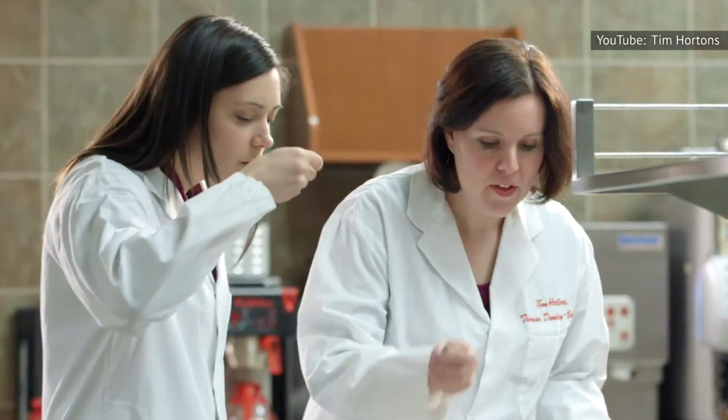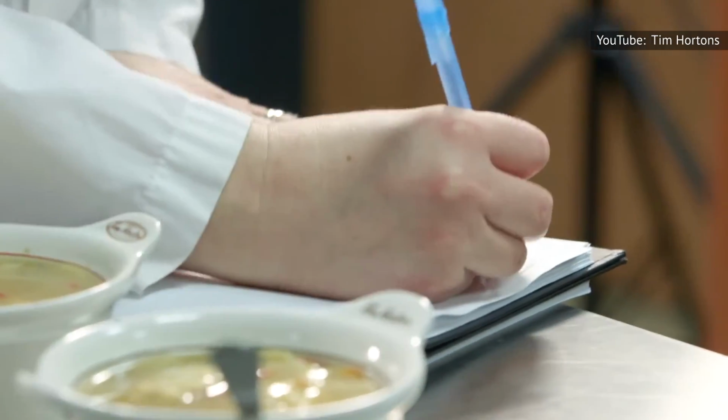The chicken noodle soup at Tim Hortons isn't as good as homemade, but it's pretty good for a fast food restaurant. It's savory, warm, flavorful, and very comforting. But don't just take our word for it.